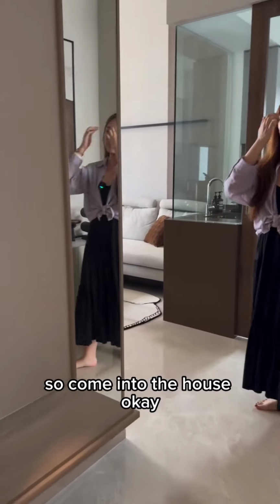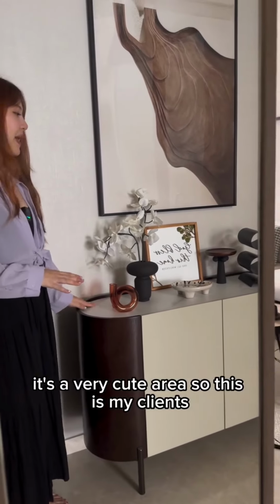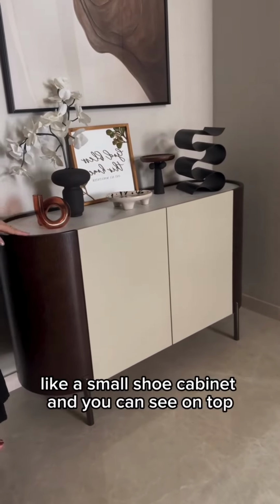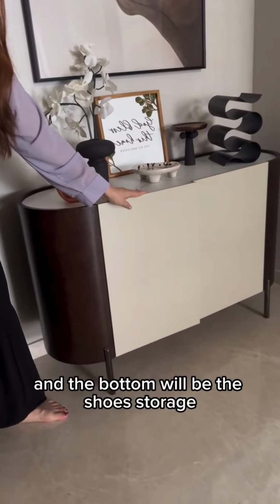Okay, so come into the house. Okay, so come to this place. It's a very cute area. My clients don't have a lot of shoes, so they're okay with just a small shoe cabinet. You can see on top there's some small space for my clients to put their keys, and the bottom will be the shoe storage.